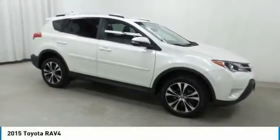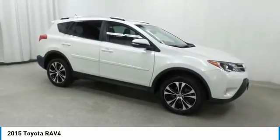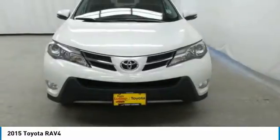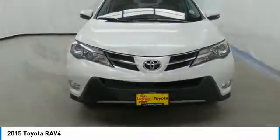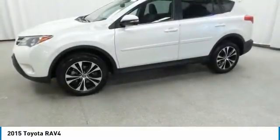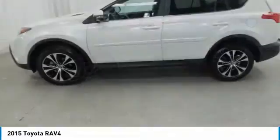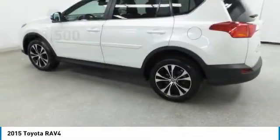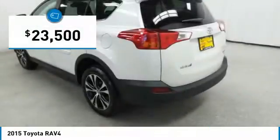Today with the 2015 RAV4. The RAV4 is one of the most fuel-efficient SUVs in its class. Versatile and efficient, RAV4 mixes the comfort and drivability of a sedan with the benefits of an SUV. This highly evolved, well-packaged crossover SUV lets you have it all and is priced below $25,000.